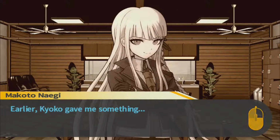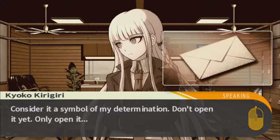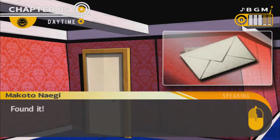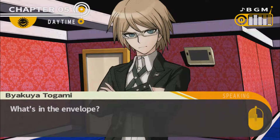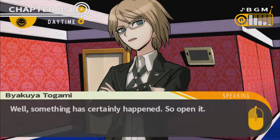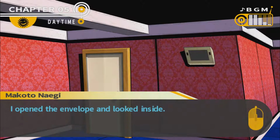Earlier, Kyoko gave me something. Huh? What's this? Consider it a symbol of my determination. Don't open it yet, only open it if something ever happens to me. I'm sure I have it here somewhere. Found it. What's in the envelope? Kyoko gave it to me. She said if something ever happened, I should open it. Well, something has certainly happened. So open it. Okay. I opened the envelope and looked inside.